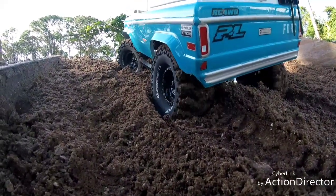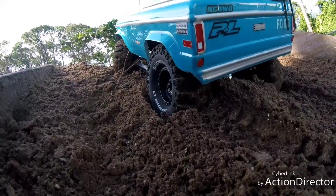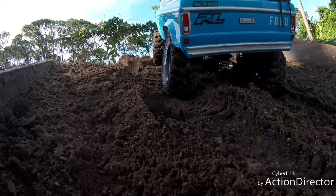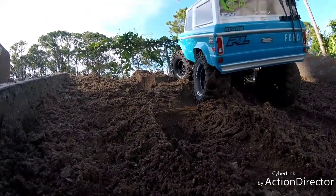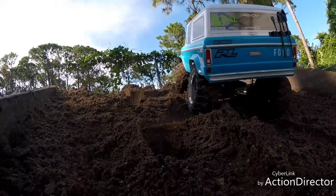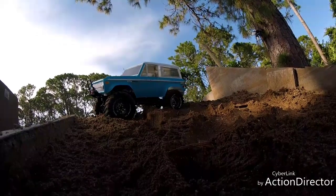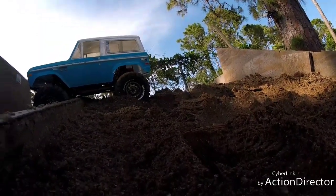No. No, not the same hole. All right. If the rear end had just a little bit more weight to dig, it might have it. The way I was getting it. Yeah, I ain't getting out of that. Ow.